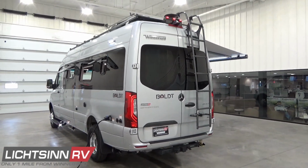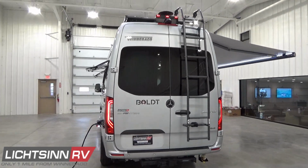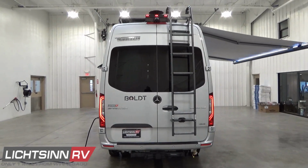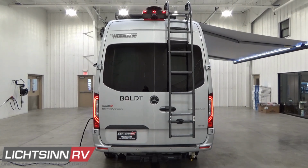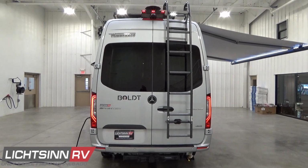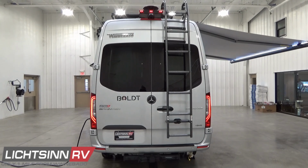The rear cargo doors, which are controlled by the wireless key fob, open and expand nearly 270 degrees for easy access to storage and also to the rear full bath. Up top, you'll see a nice sneak preview to the depth of the Colorado Carefree armless powered patio awning, 13 feet in length, very deep and expansive.